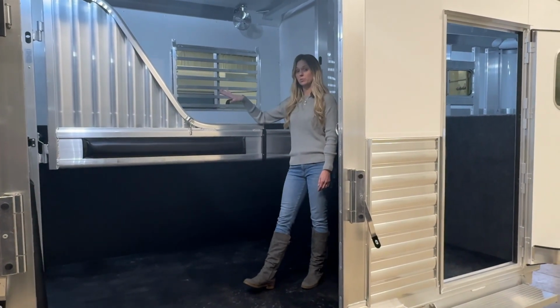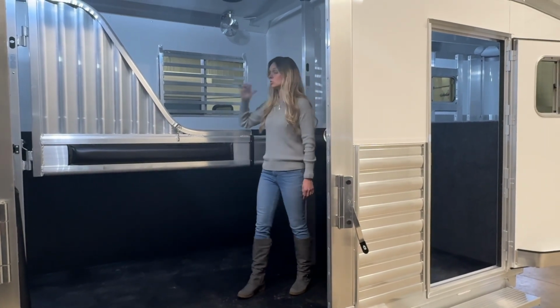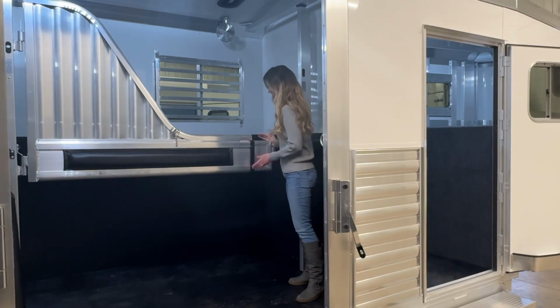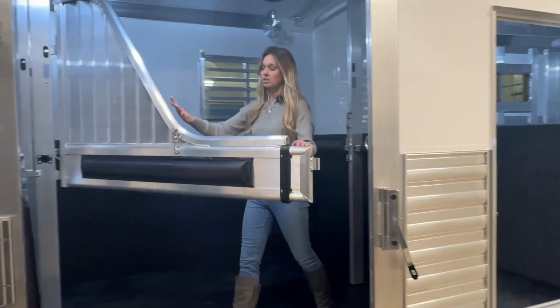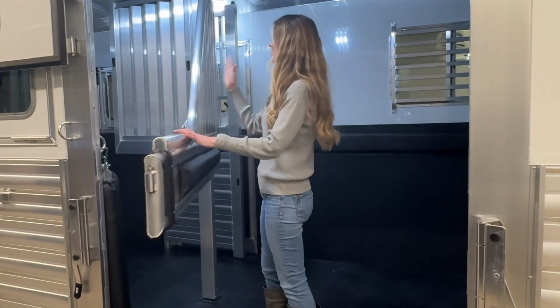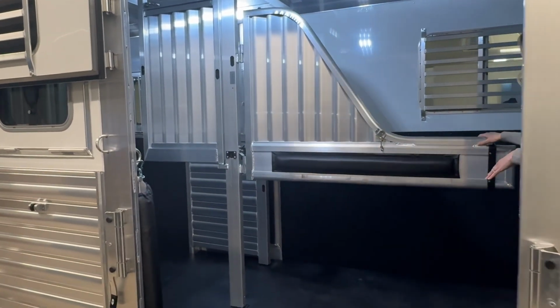Everything in here is removable. Everything is quiet ride, and you can also do a 2+1 setup if you want. This is a telescoping divider, can move out of the way, so there's a lot of versatility. You can also remove this. You could do a golf cart since it's an 11-foot box section.